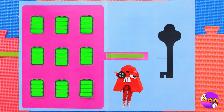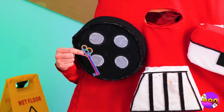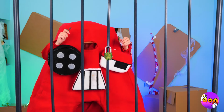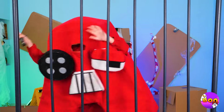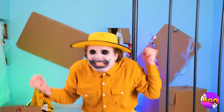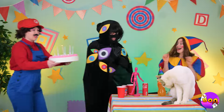Now, we'll get that key. Ooh, we'll probably need to shake it down to size. Let's hope it fits. And we're out of here. Aha! Foiled again, zookeeper. Happy birthday, kitty. All your friends are here.